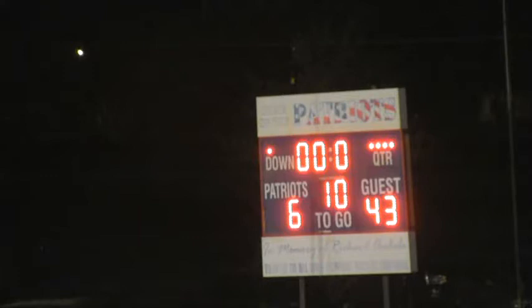Second and 10, the 45. Airborne, the ball carrier finally brought down by Clay Martin and Grant Hamilton down at the 30-yard line. Tackled by Martin and Hamilton. One minute 45 left here in this third quarter.